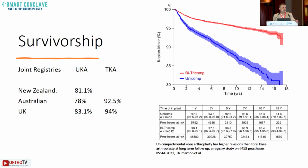Now survivorship. Now these are registry data and they take all kinds of implants and all kinds of surgeons into account, not from any particular group who are doing high volume cases. So if you see, the 15-year survival rate of UKA in most of the registries is in the range of 80s, whereas TKR, done by all kinds of surgeons with all kinds of implants, is 95%. So that's a big difference.